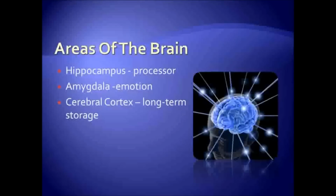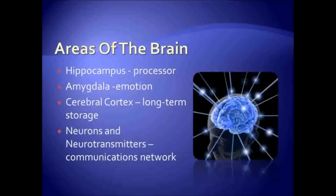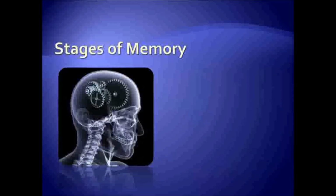And then we also have neurons and neurotransmitters. This is the internet of the brain, so to speak. It's the communication highway. The neurons are the connections, and then the neurotransmitters are chemicals in the brain that trigger that communication.